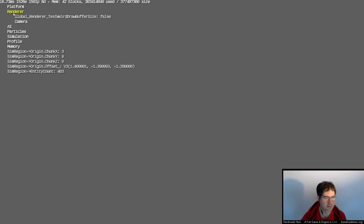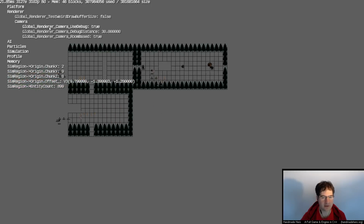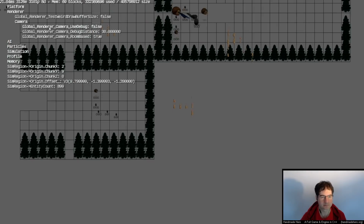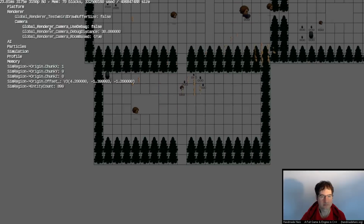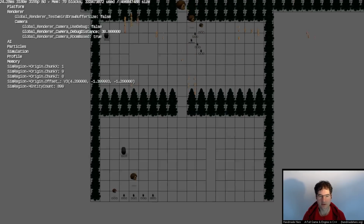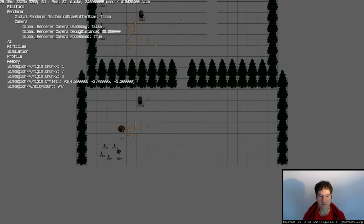Let me just check something here. So you can see that we do have the correct camera placement. What we do not have is the correct camera distance, which is, I guess, perhaps unsurprising. Do not know where our rectangles went, so that's always good, right? This actually doesn't have the debug camera on, and it's going okay. So that's interesting. It's offset just slightly, vertically.